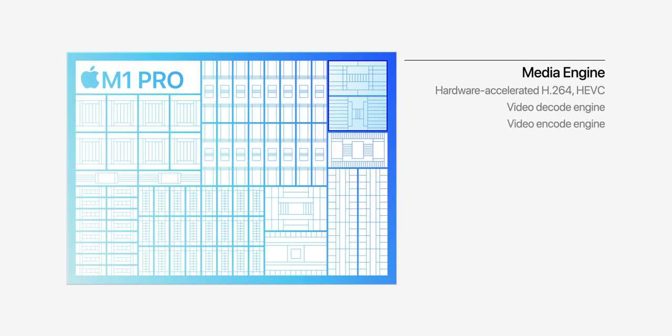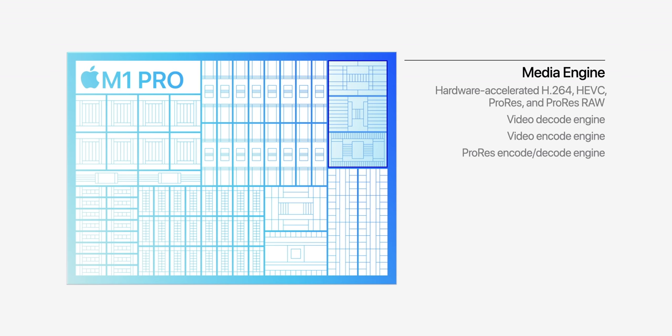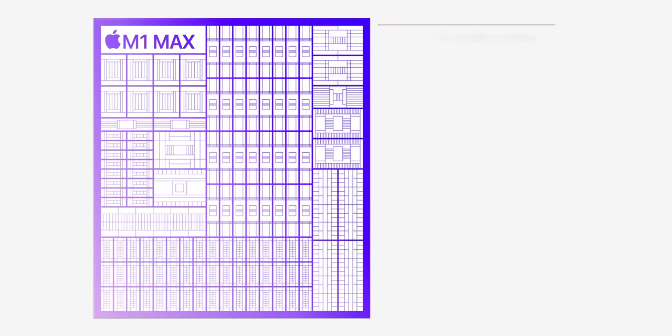One last side note. The M1 Pro and M1 Max have onboard media engines, kind of similar to what Intel's QuickSync offered for H.265 video encoding. However, Apple's chips take it a step further. Not only is there hardware accelerated support for H.264 and H.265/HEVC for both encoding and decoding, but there's also now a dedicated ProRes encode and decode engine.